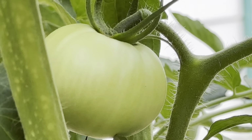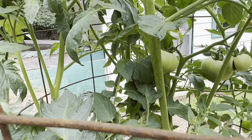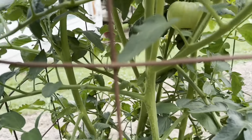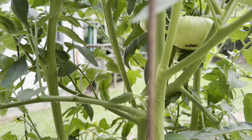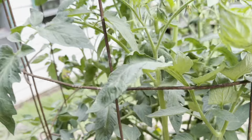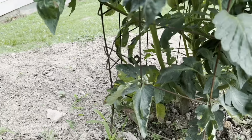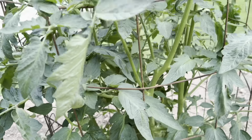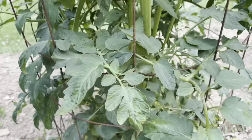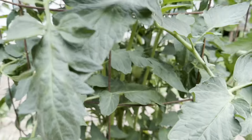There's been a lot of progress in the last week with these. Really happy with how these are turning out. Here's some more. We may even have some tomatoes pretty quick. Big pretty plants too. So it shouldn't be much longer.